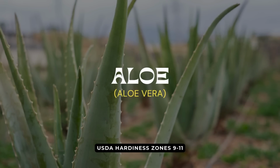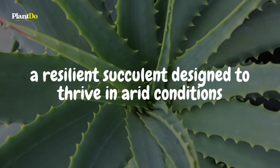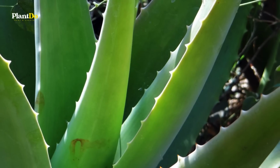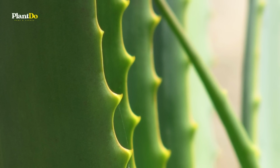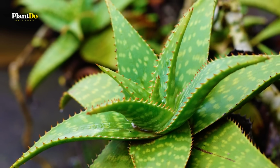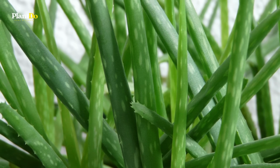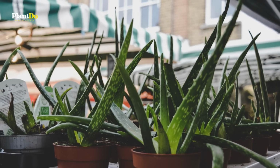Few plants handle drought as effortlessly as aloe, a resilient succulent designed to thrive in arid conditions. Its thick, water-storing leaves allow it to survive for extended periods without irrigation, making it a top choice for low-water gardens. While many species exist, some of the best for landscaping include coral aloe, tiger aloe, soap aloe, and jewel aloe, each offering unique foliage and eye-catching blooms. Aloe flourishes in full sun and well-draining soil, making it ideal for rock gardens, xeriscapes, and patio containers.